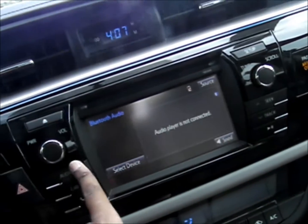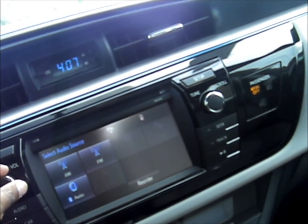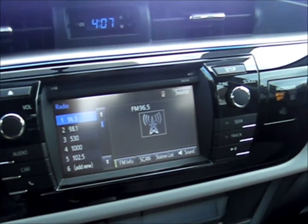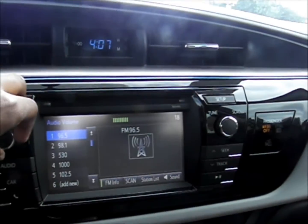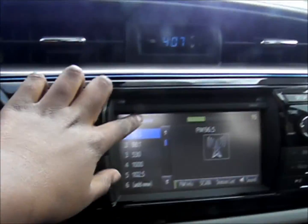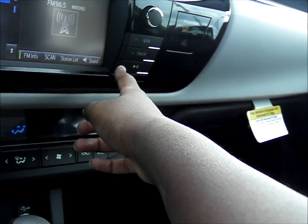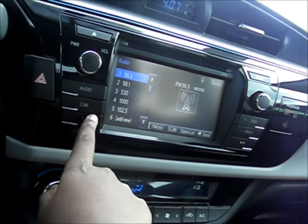You have a 6.1-inch touchscreen display. Audio settings. This is not the JBL unit, by the way. It's got a CD player, seek and track controls, mute, Bluetooth, station.